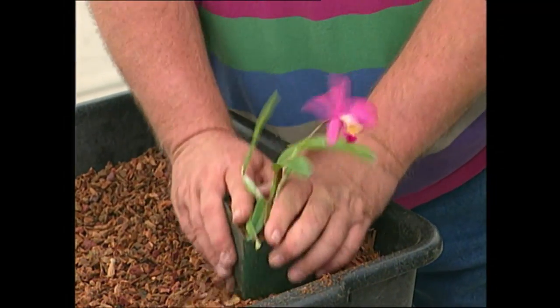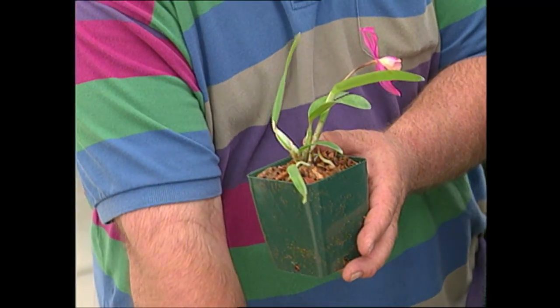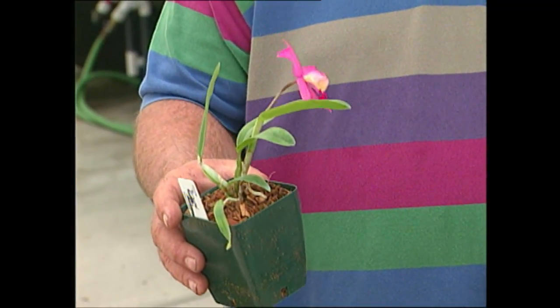Settle it around it. Lightly tap it. You don't want to press all the air spaces out of it. So this is done. The air is the most important. So it's ready to water, and this is all done.